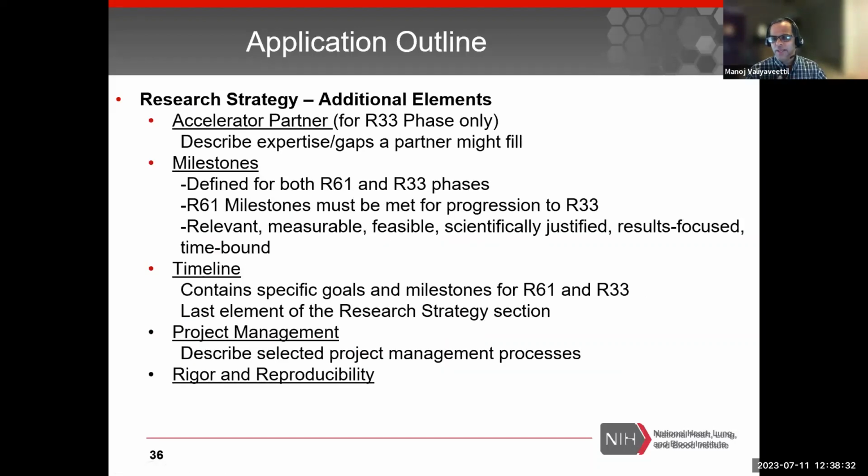Along with that, in the strategy specific to this FOA, there are some additional elements. There is an accelerator partner need for the R33 phase. As I mentioned, this is a product development path, so you need to have somebody partner with you to bring this product to fruition. I will let you know about the elements on the coming slides. And for sure, the milestones. All these product development applications are milestone driven.